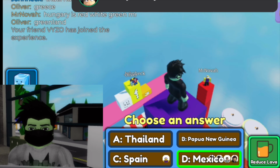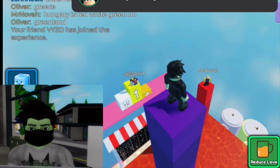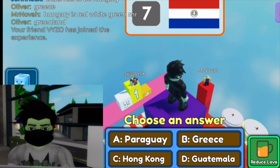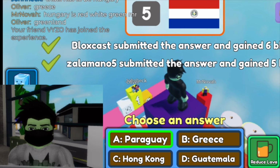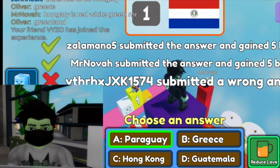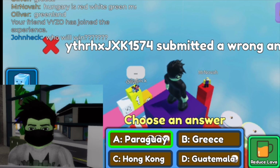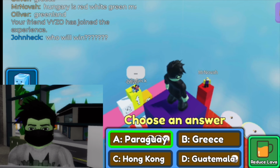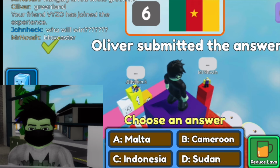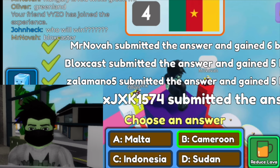Oh, look at that. You can see all the little Bloxcast enjoyers joining in and on that number 1 podium down there, watching me slay. Paraguay. Basically the Netherlands with a little seal in the middle. Ah, there's Cameroon again. Once you get the African countries down, the rest of the world is actually pretty easy.